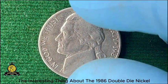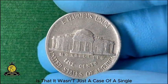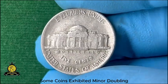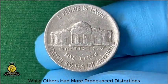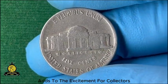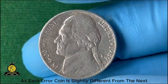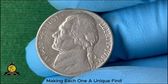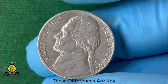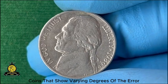The interesting thing about the 1986 double die nickel is that it wasn't just a case of a single, easily identifiable error. Some coins exhibited minor doubling, while others had more pronounced distortions. The range of variation adds to the excitement for collectors, as each error coin is slightly different from the next, making each one a unique find. In the world of coin collecting, these differences are key, as collectors love to hunt for and compare coins that show varying degrees of the error.